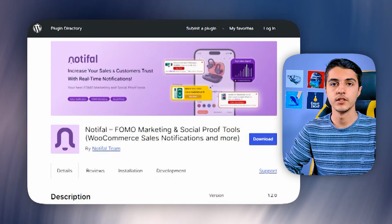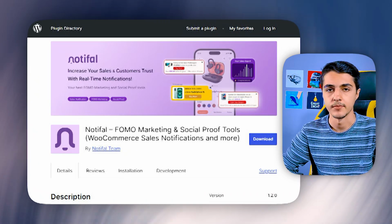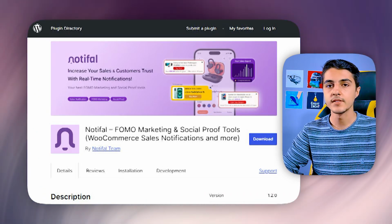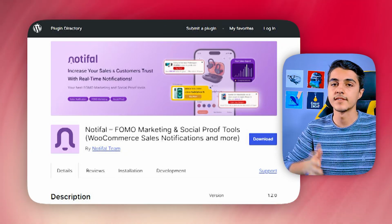I use the Notify plugin to display notifications like these to visitors. But how do I set this up? First, I ask my developer to create a shortcode for the sign up form. This way I can place it anywhere I want on my site and the form will instantly show up.